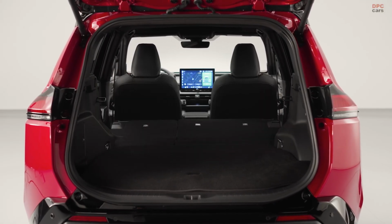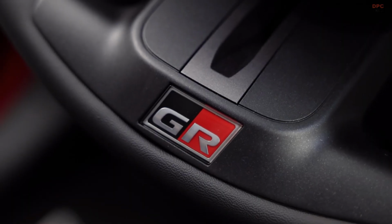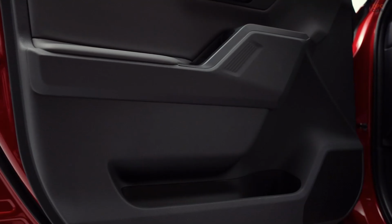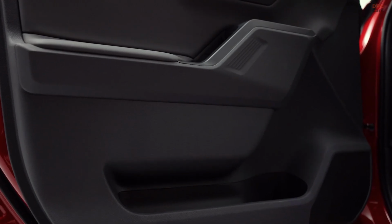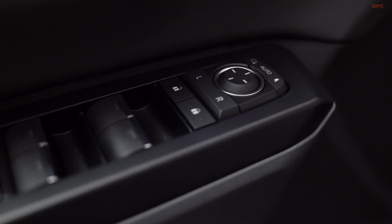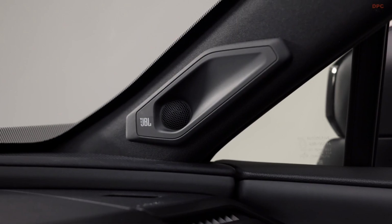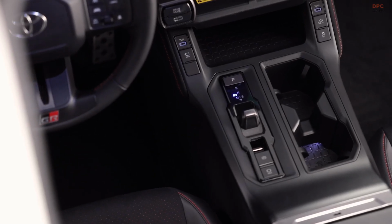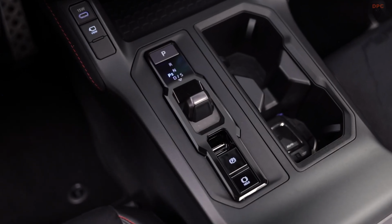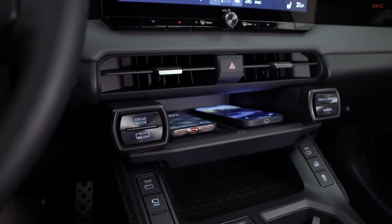Inside, the GR Sport keeps things sporty and upscale. The cabin is dressed in suede-like upholstery with synthetic leather accents, red contrast stitching, and GR logos subtly placed throughout. The steering wheel feels thicker and more responsive in your hands, and paddle shifters offer more control when you are in the mood to drive with enthusiasm. The standard 12.3-inch digital instrument cluster and 10.5-inch touchscreen bring all the driving data and entertainment features front and center, and buyers can upgrade to the available 12.9-inch screen for even more screen real estate.